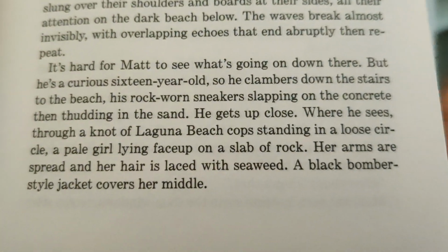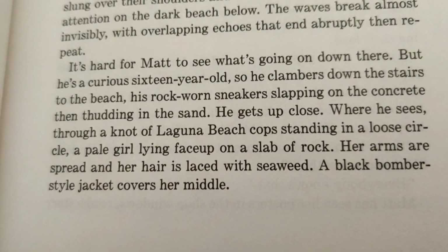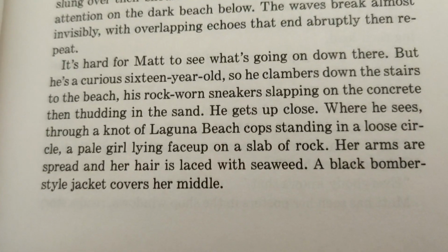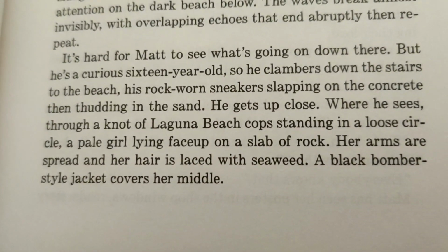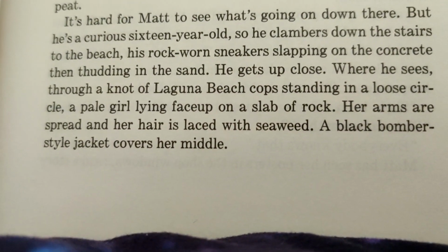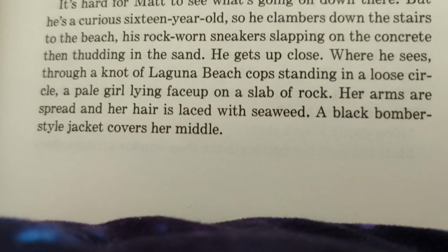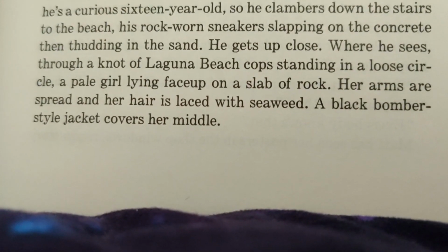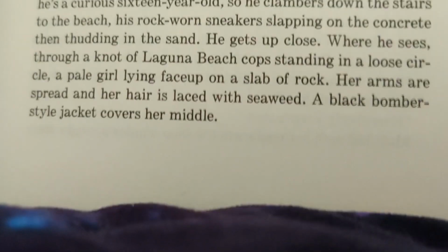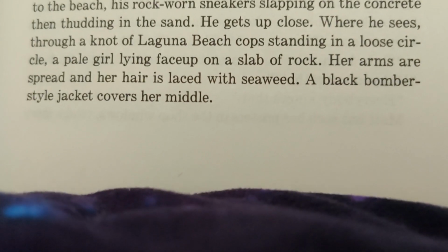It's hard for Matt to see what's going on down there, but he's a curious 16-year-old, so he clambers down the stairs to the beach, his rock-worn sneakers slapping on the concrete, then thudding in the sand. He gets up close, where he sees through a knot of Laguna Beach cops, standing in a loose circle, a pale girl lying face up on a slab of rock. Her arms are spread, and her hair is laced with seaweed. A black bomber-style jacket covers her middle.